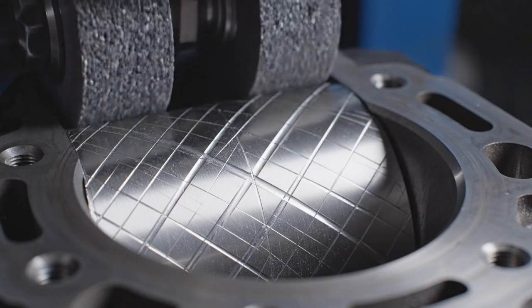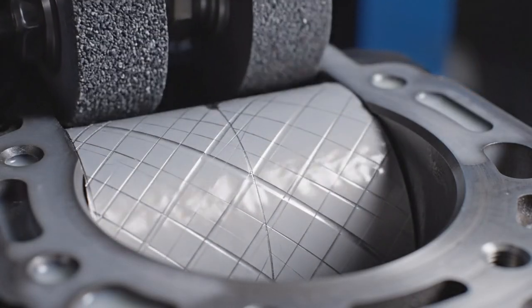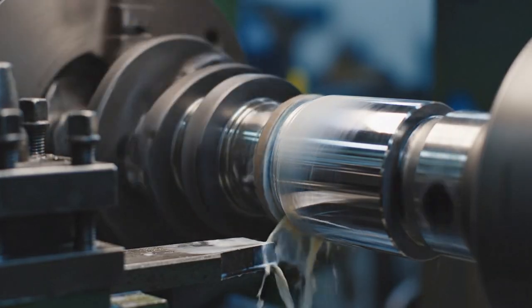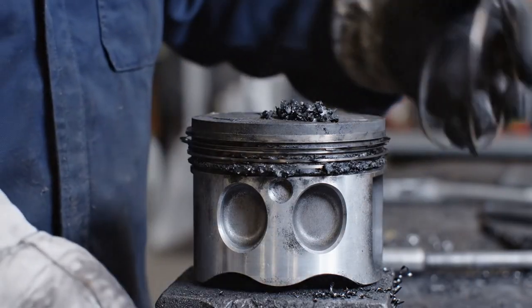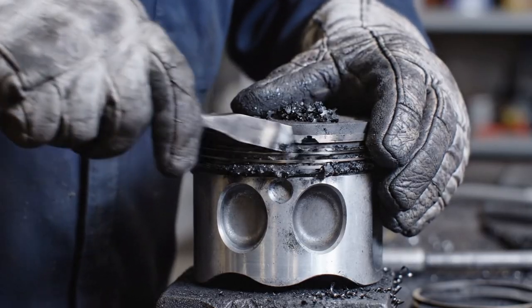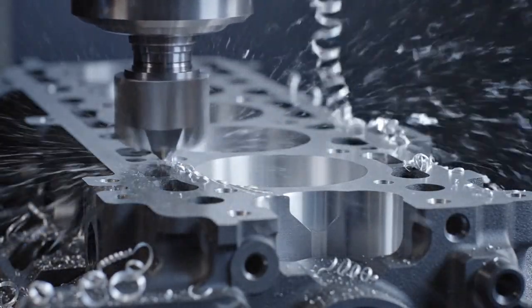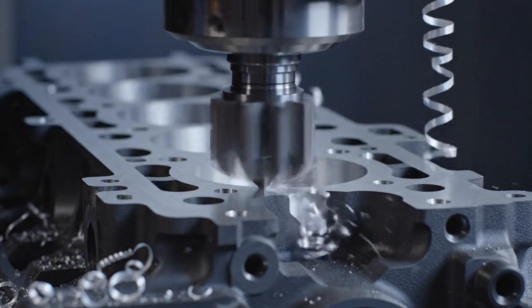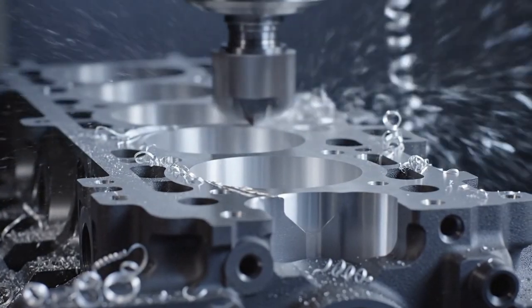A precision honing machine creates a perfect crosshatch pattern inside a Jeep cylinder bore, crucial for piston rings. A specialized milling machine creates a perfectly flat surface on a Jeep cylinder head, revealing pristine iron aluminum.